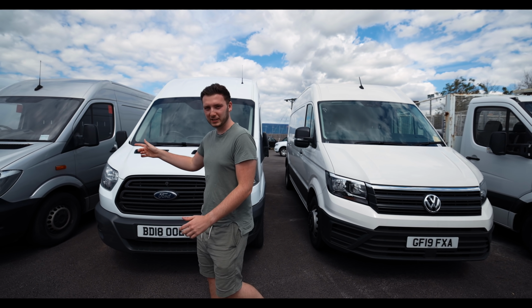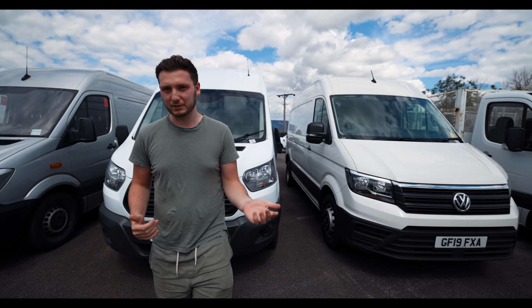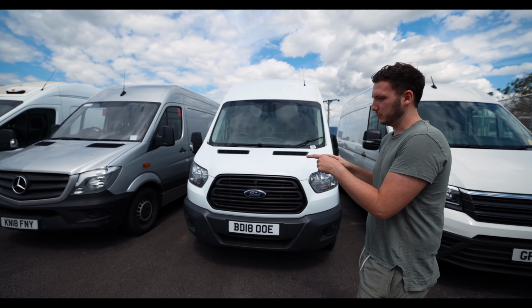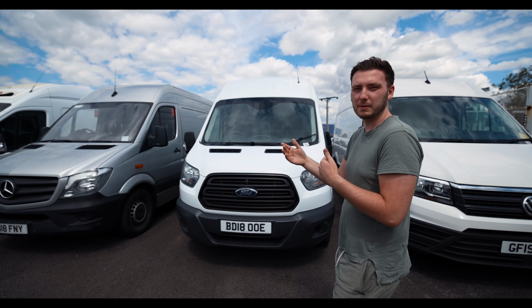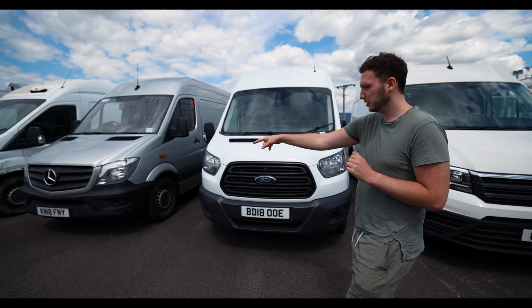These are the vans we're looking at now. We've got the Transit next to the Sprinter. Yeah, and there's a Volkswagen, which is, I think, really expensive. But they're the same length, both length 3. We're going to open them up and see side by side, because I think the Ford's got a bit more space inside because the bonnet's a bit longer on the Mercedes.